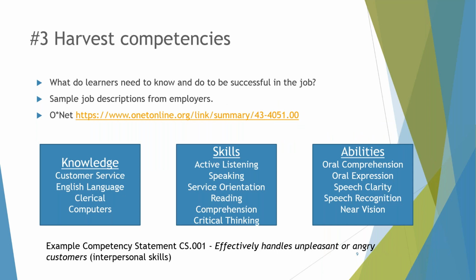So then it comes time to harvest these competencies. So what do these learners need to know and do to be successful in this job? You can ask employers to share their job descriptions. That's a good source of pulling together the competencies. Again, ONET is a great source. So for instance, the customer service rep would have these knowledge, skills, and abilities.